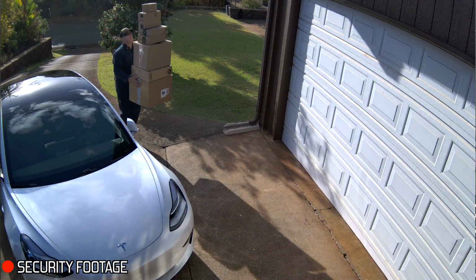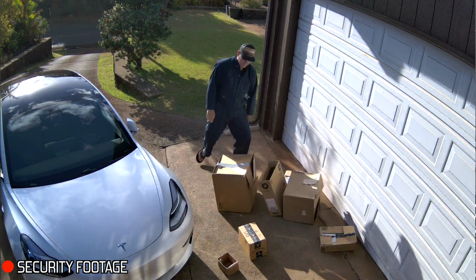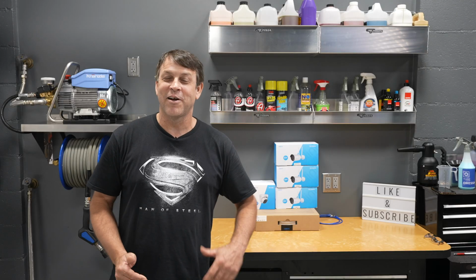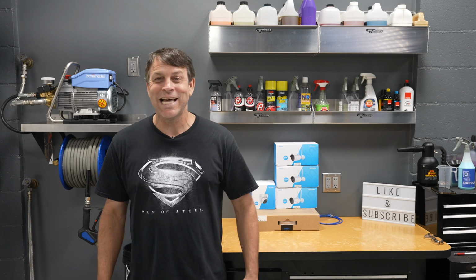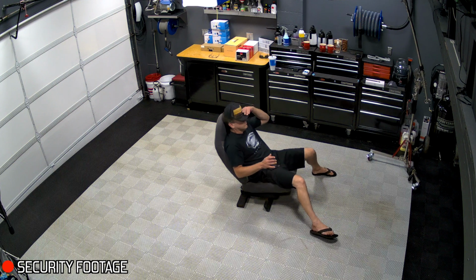And look at this UPS guy. He comes up here, way too many boxes in his hands. Oh, look at that, man, what a mess. We know where those boxes are. They're all over the driveway. All right, and you business owners, in that unlikely event that you got a guy lounging around when we got work to do, here's where that dome camera really comes in handy too.